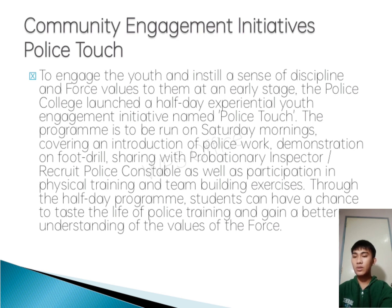The program is run on Saturday mornings, covering an introduction to police work, a demonstration of foot drill, sharing with probationary inspectors and recruit police constables, as well as participation in physical training and team building exercises. Through the half-day program, the students can have the chance to taste the life of police training and gain a better understanding of the values of the force.